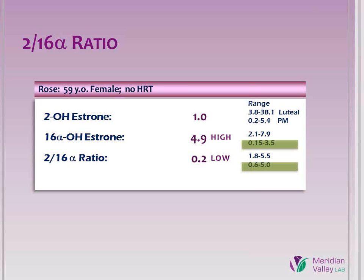This is because some 16-alpha-hydroxyestrone is necessary for maintaining healthy bone. So even though it's carcinogenic, it's also important for bone health. DIM and I3C, as you will recall, promote the estrone metabolism pathway towards the formation of 2-hydroxyestrone, thus raising the 2:16 ratio, and that's what we'll recommend here. It's worth noting that not every woman needs DIM or I3C, and some women may be increasing their risk for osteoporosis by taking DIM if they don't need it.